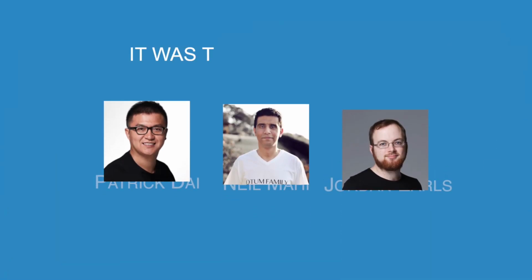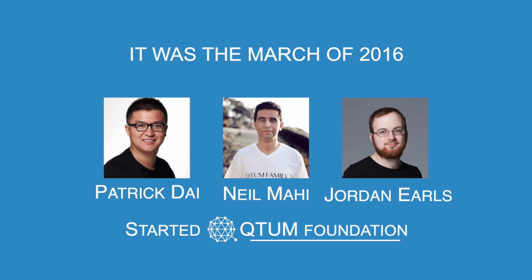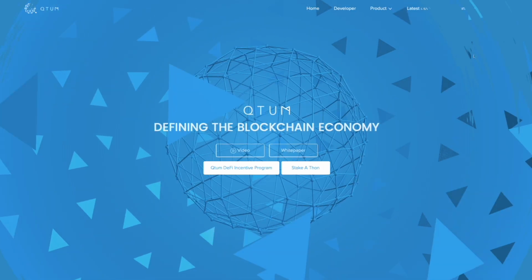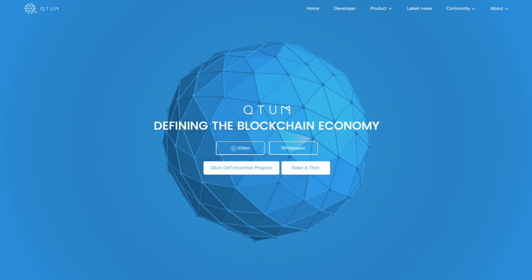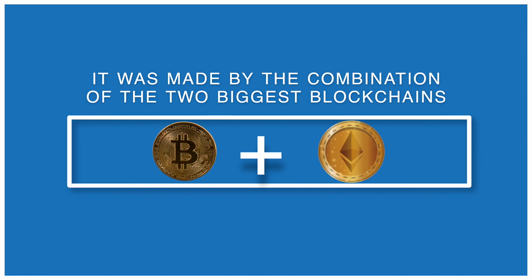Patrick Dye, the CEO of Qtum, did the same with Bitcoin and Ethereum. It was March of 2016 when he and his two friends started a non-profit organization with the name of Qtum Foundation. And 1 year later, in 2017, they introduced their dream project, Qtum Blockchain, to the world. It was special for them because it was made by the combination of the two biggest blockchains, Bitcoin and Ethereum.